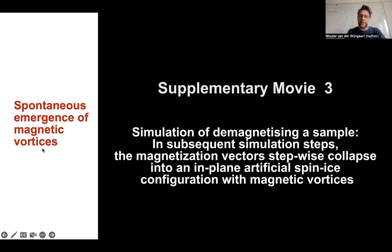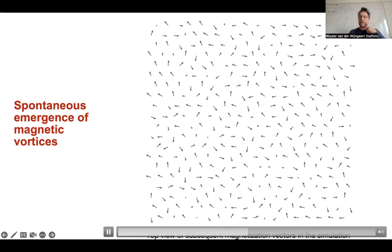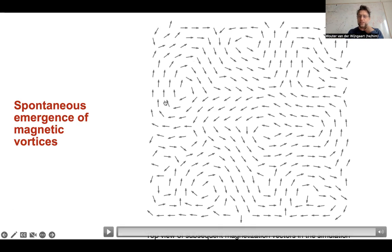Then we did some studies looking at what happens exactly in this spin ice state when the little magnets fall down. And first we thought they would fall down in a random pattern, but they do not really. Here we see that we get emergence of magnetic vortices. You can see that in this simulation here very clearly. So we see the magnets standing up and how they fall down. And what happens if they relax spontaneously, you see they go to a state where you get magnetic vortices, clockwise and counterclockwise vortices.